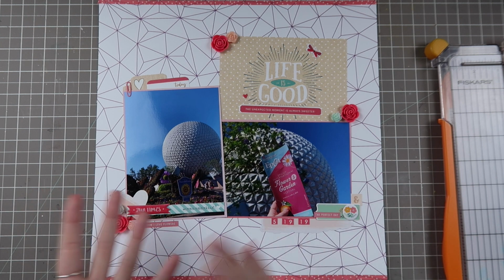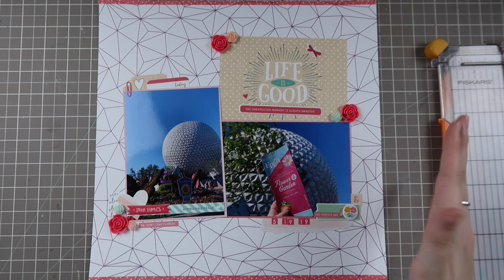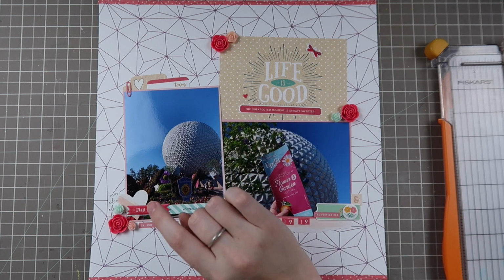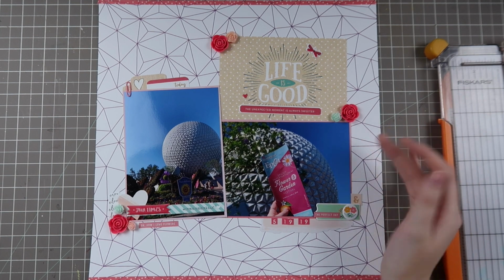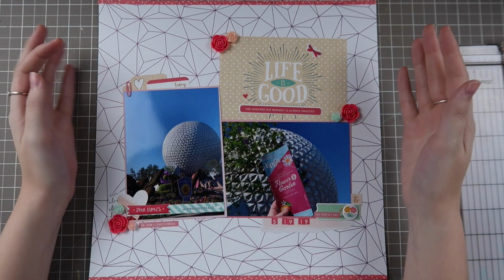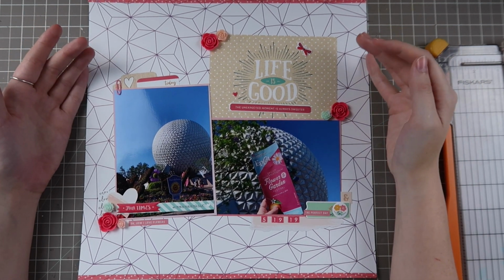If one of your struggles might be dating your layouts, because that was one of my personal struggles, I've started to date my layouts immediately, because that'll just help me put them away faster, journal on them faster, because I already have the date done. I know the topics of the photos generally because I scrapbooked about them already, and it just helps me go a little bit faster.